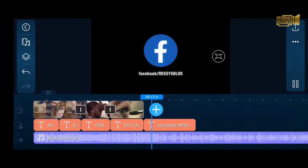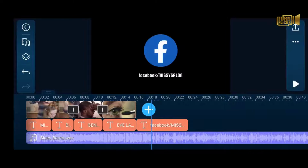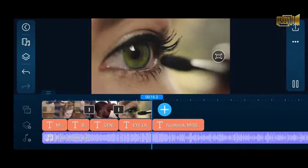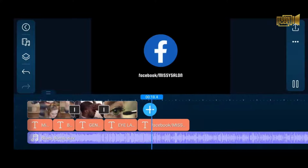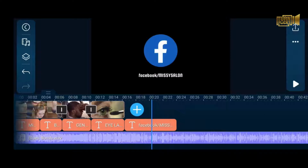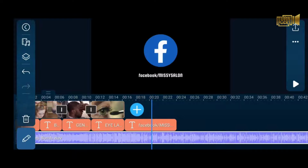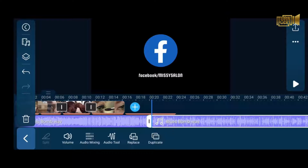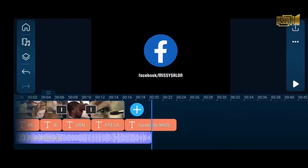Okay, I love where the first high pitch sound comes in. So let me cut it there. I'll stop it there. So let's cut this, split. Remember to delete that, all you have to do is press this dustbin and that goes away.